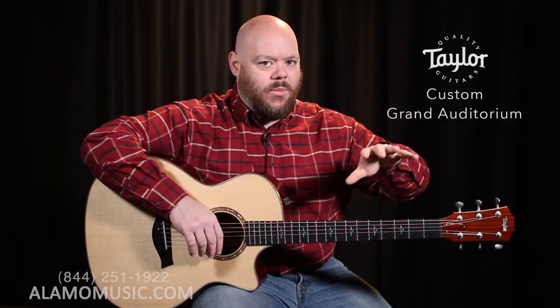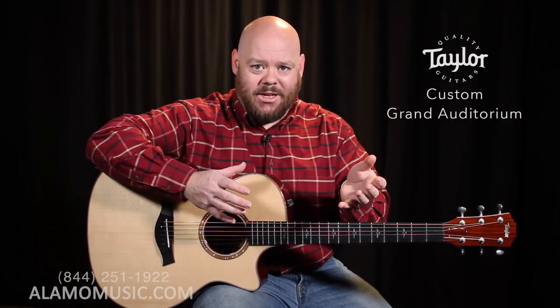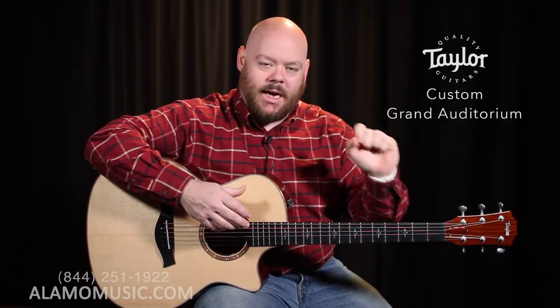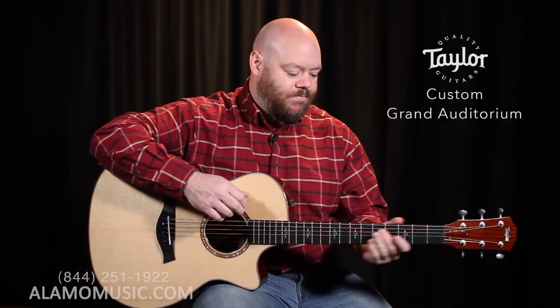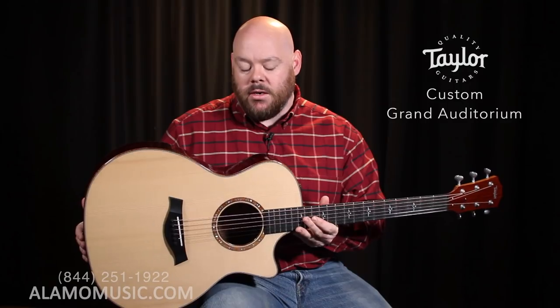I will say, with the new V-Class bracing and the improved intonation that you get, these having a very high ratio and a lot of precision really complement the improved intonation because you can dial in your tuning perfectly. The graphite nut, Tusq saddle, it's got the ES2 pickup system on board.